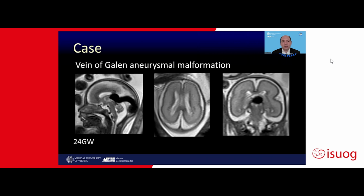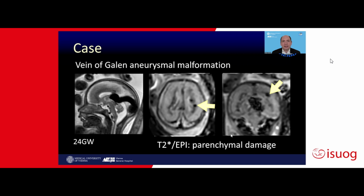This is a case at 24 gestational weeks with a vein of Galen aneurysmal malformation. You see the dilated vein of Galen and the surrounding brain here. At first glance, on MRI T2 weighted sequences as well as on neurosonography, this brain looked normal. If you run, in addition to your structural anatomical T2 weighted sequences, a T2 star weighted sequence, you suddenly notice these susceptibility artifacts, meaning that there are post-hemorrhagic remnants along the ventricular wall, meaning these could also well be dilated veins. We have some difficulties in discriminating those.